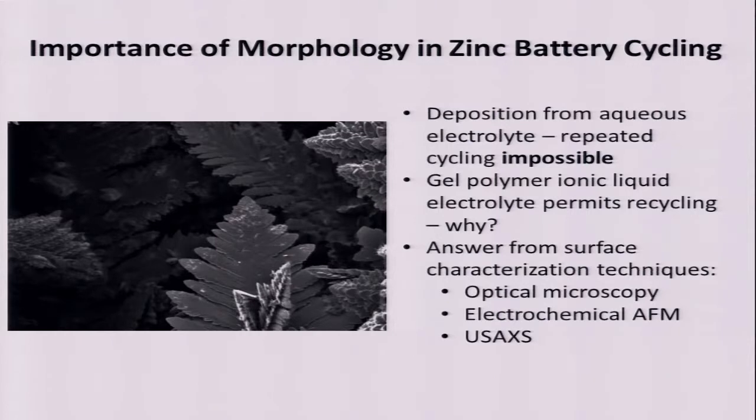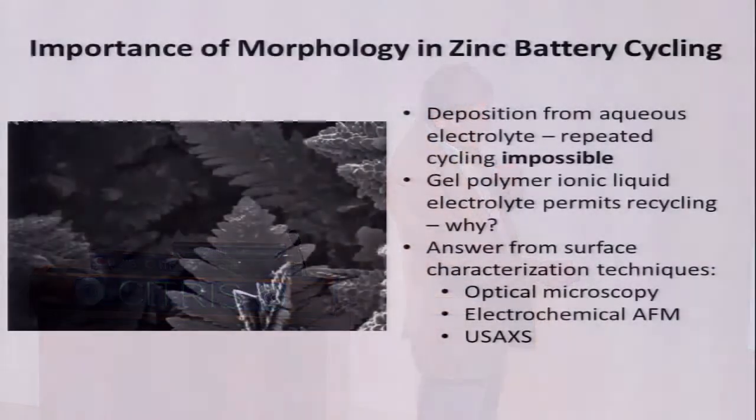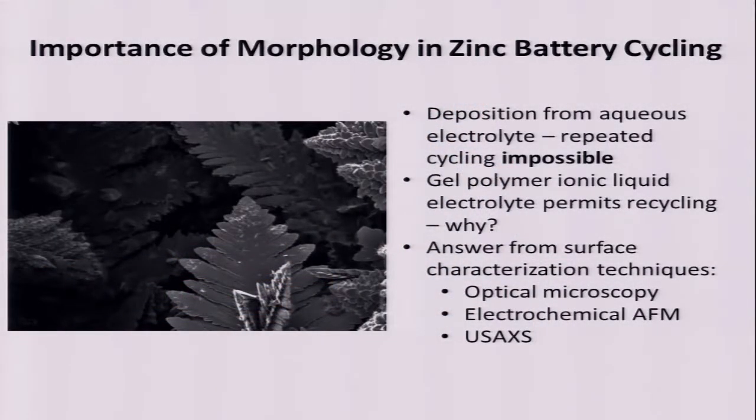What was discovered here, and also at other places as well, is that if we take one of these ionic liquids and create a gel polymer with it, we can replace the water-based electrolyte with this stuff, and lo and behold, we can cycle it, and I'll show you some of those results in a few moments. Big question, of course, is why? And over the past 6 to 9 months, we've discovered the answer to that question. It comes from some surface characterization techniques based on optical microscopy, electrochemical atomic force microscopy, and ultra-small angle X-ray scattering.